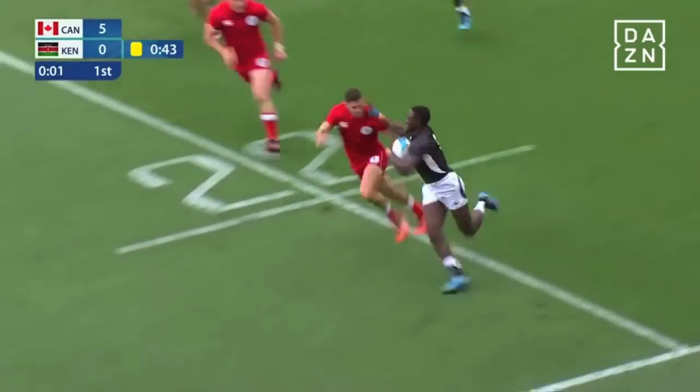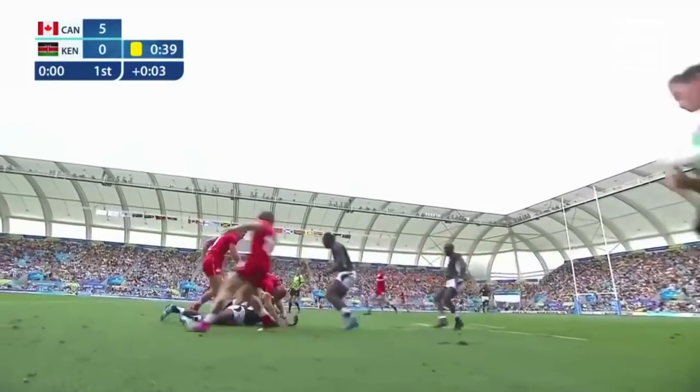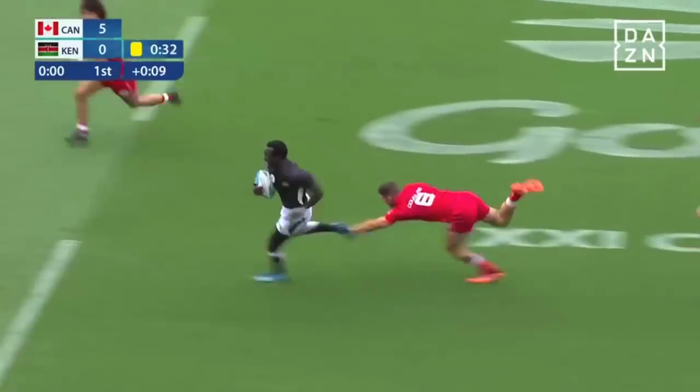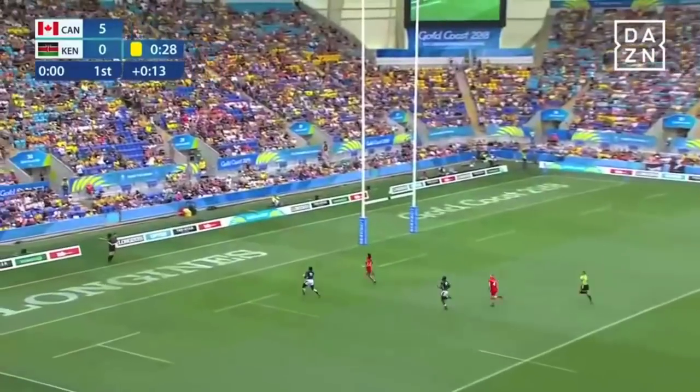That's a long way to go. Down the touchline, tippy-toeing down the touchline. How did he stay in? Oh, you. The siren's gone in the background for half-time, and here's a chance. They could go level at half-time. They will go level. They may even in fact lead.